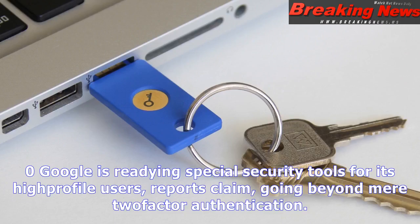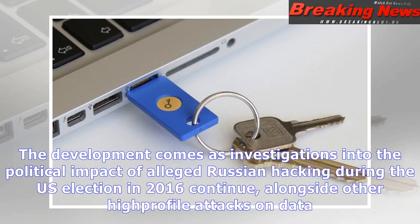Google is readying special security tools for its high-profile users, reports claim, going beyond mere two-factor authentication. The development comes as investigations into the political impact of alleged Russian hacking during the U.S. election in 2016 continue, alongside other high-profile attacks on data. However, according to insiders, Google plans to target its new system at a specific subset of users.